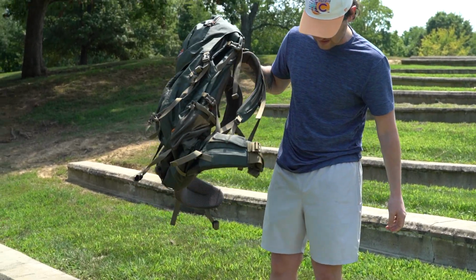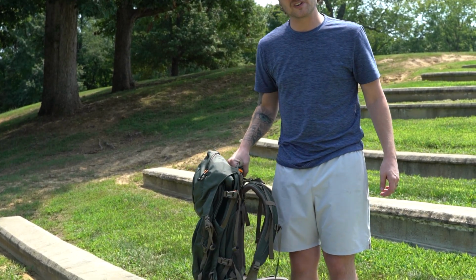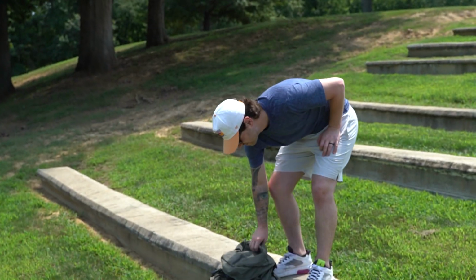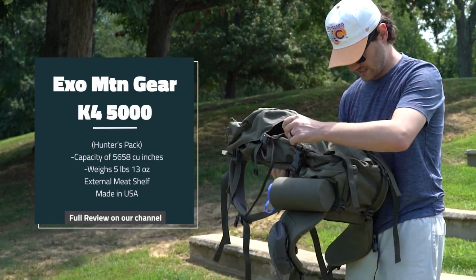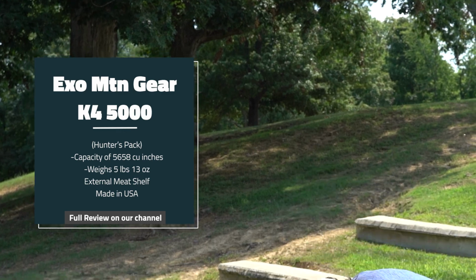I know a lot of guys out in Colorado that use these. Some guys really like them. Some guys really prefer to have the frame. The Exo, these are really popular. Just picking it up, it's really light. I don't know what the size is on this one. 5,000? Yeah. So you can look at these two packs.